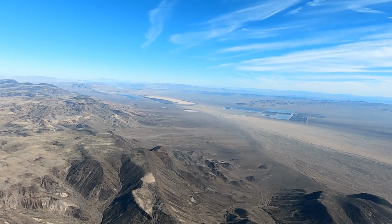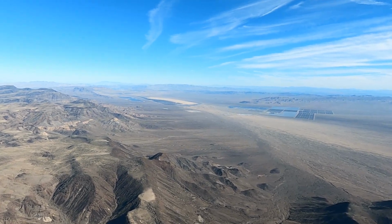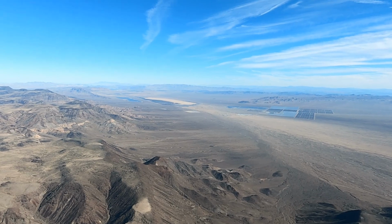Approach, Bonanza 46 Fox. We have Boulder City in sight. We can cancel flight following. 46 Fox, roger. Roger, says 2 minutes plus VFR for dispatch. Thanks, 46 Fox.